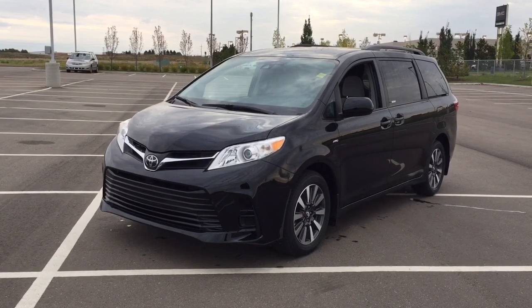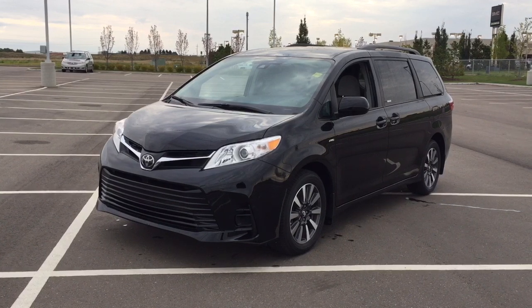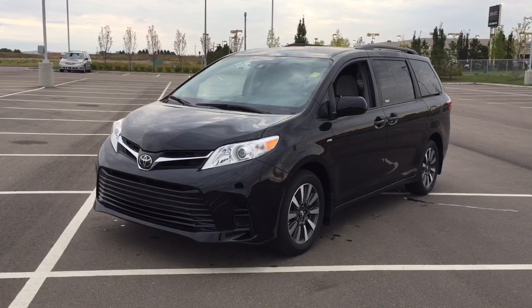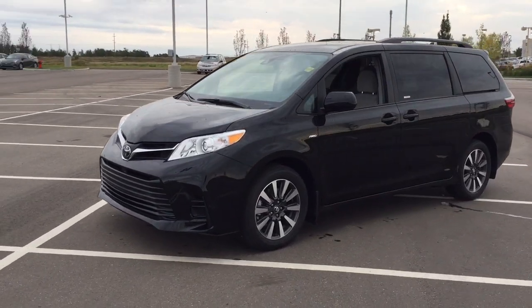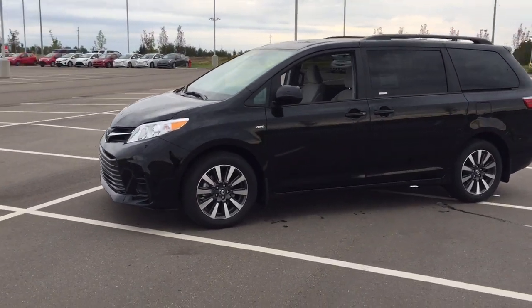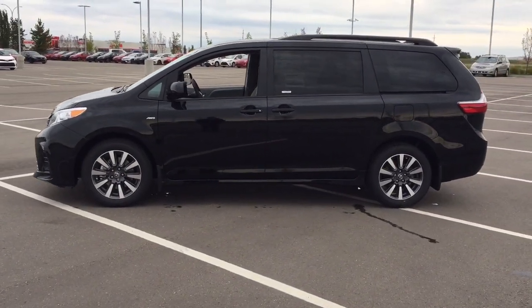Today I'm going to be showing you this new Toyota Sienna LE. Now the most notable features on this LE is its power sliding rear doors. You also have your heated front seats and your backup camera. Now I'm going to go through a couple more features on the inside and outside of the vehicle just to get you better familiar with this new Toyota Sienna LE. Let's get started.